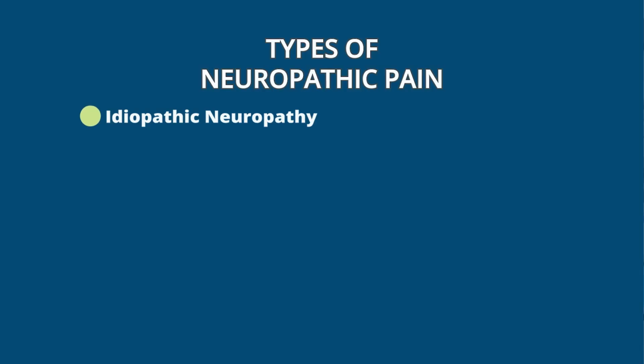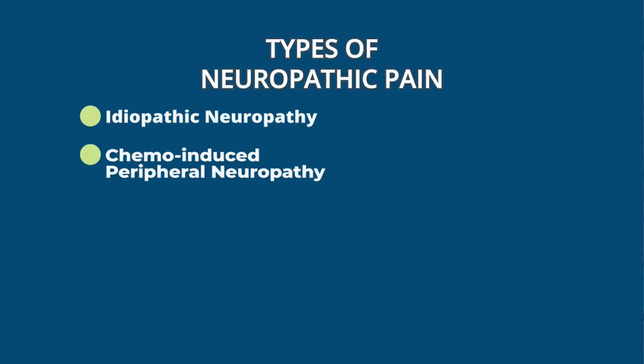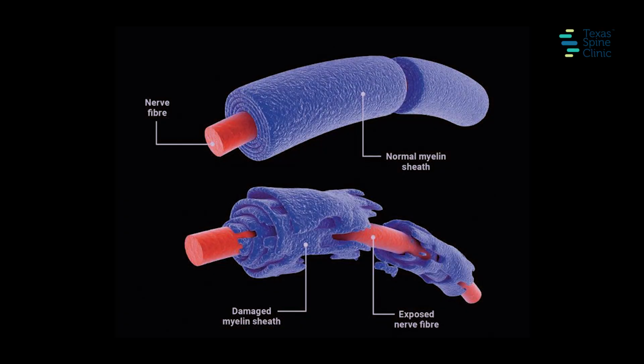The second type of peripheral neuropathy we see is chemo-induced peripheral neuropathy. So these are patients who have undergone chemotherapy, and the chemotherapy medications have literally damaged the myelin sheath, or that protective insulation of the nerve. And now, because of the exposure to the surrounding tissue, we're seeing abnormal signals being sent to the brain, and this is causing burning, numbness, tingling, and obviously severe pain sometimes.